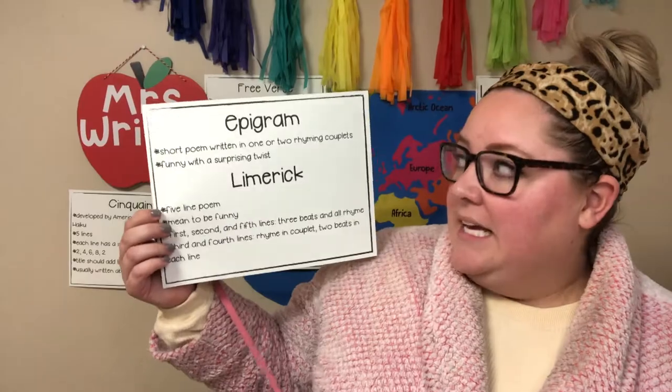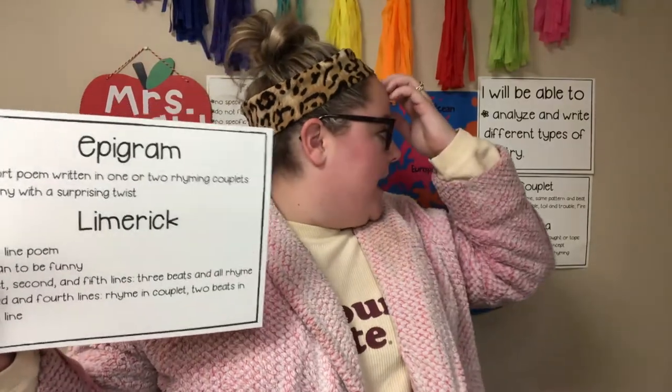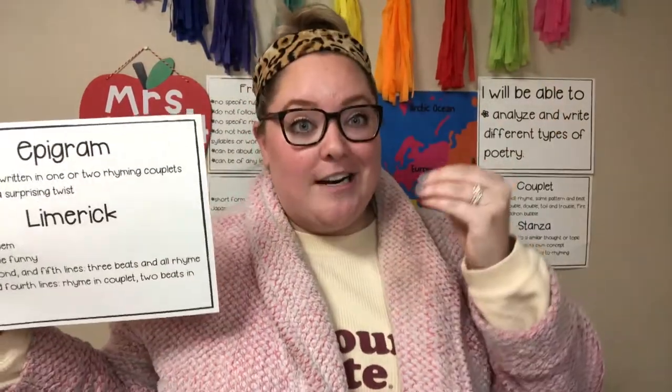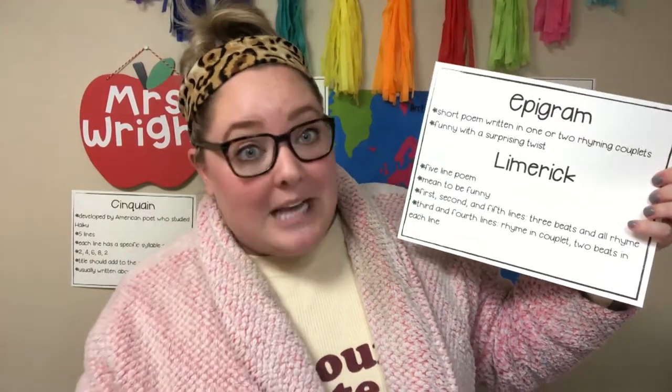An epigram is a short poem and it's written in one or two rhyming couplets. Now remember, a couplet is two lines that have the same pattern and the same beat. This is why I'm kind of nervous to do that, but it's okay. And there's a funny or surprising twist in it. We'll see how that goes.